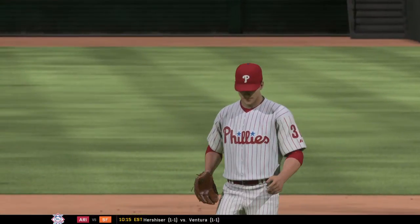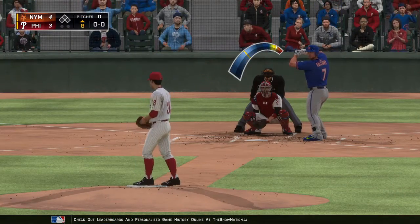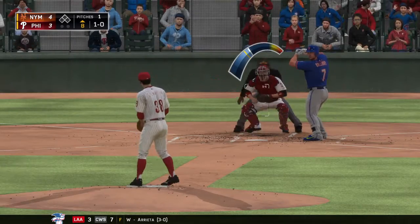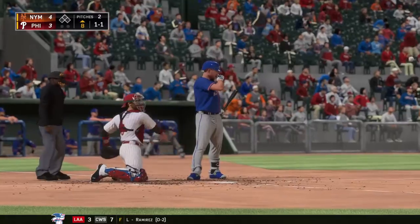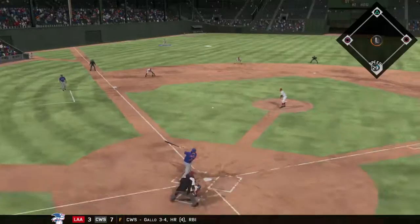Sean Gilmartin is into the ball game now as he'll make his 5th appearance of the season here. Matt Holliday stands in as he looks at ball 1 here. Into his windup, here comes the 1-0. And this one's down the middle, a ball and a strike. I'm not sure that pitch would break a pane of glass. That is very tough for a big league hitter to wait that out.